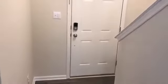This is the Ellerbe model, 5 bedrooms, 3.5 bathrooms. So here's the front entrance. It has a lot of really cool features. This was built by D.R. Horton, and it's only 1 year old. So you come in the front entryway here. You have a flex room. This could be used as an office space, dining room, living room, sitting room, whatever you want to use that for.